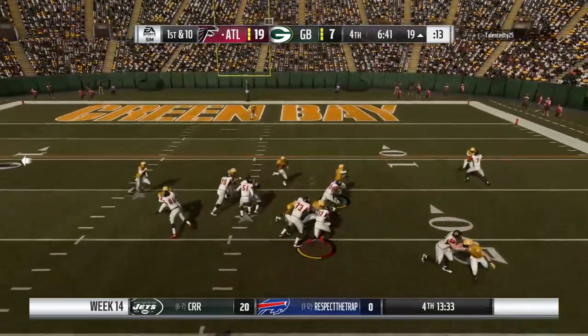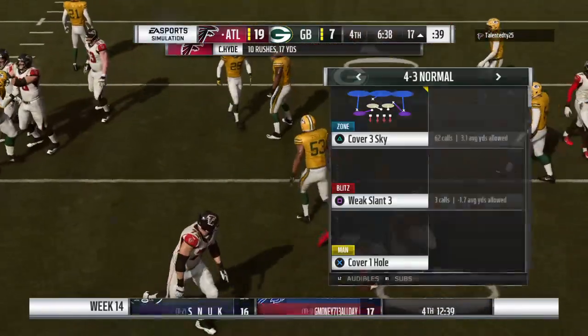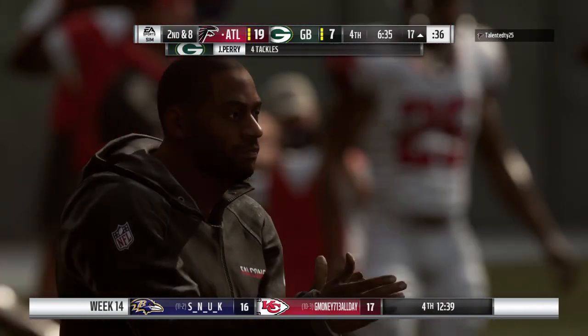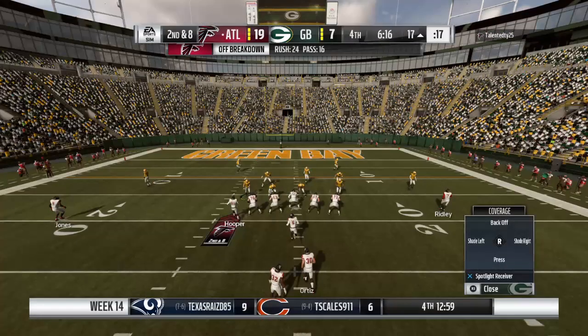A 10th carry for Hyde, and just a couple yards there down to the 17. The 4th quarter here, they've got the lead. They want to keep it on the ground. That's what they're doing. Smart football. Keep the clock grinding. Keep it going.